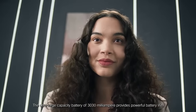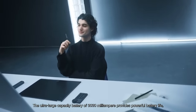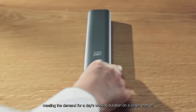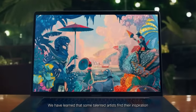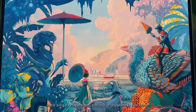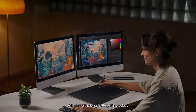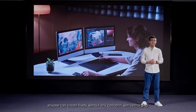The ultra-large capacity battery of 3030 mAh provides powerful battery life, meeting the demand for a day's working duration on a single charge. We have learned that some talented artists find their inspiration in the living room, bedroom, balcony, or anywhere in their home. With this ultra-long battery life product, anyone can create freely without any concerns with recharging.